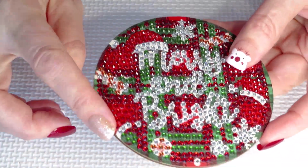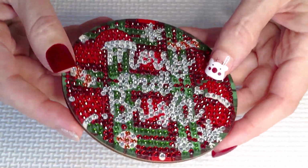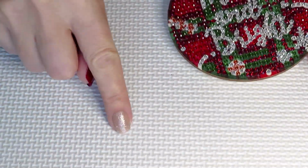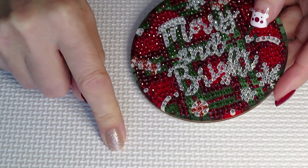So it's still very sticky in here, sides. So I will be sealing them with my product that I have. Somebody asked me what this I'm working on. This is the mats that you can buy in Walmart.